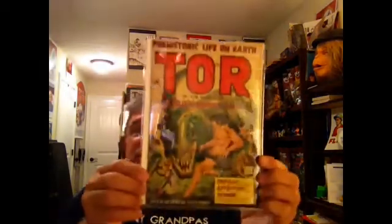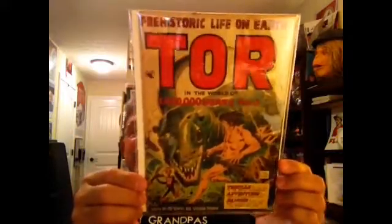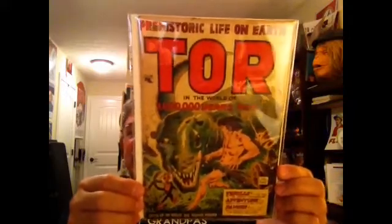And this last one, while not being a Charlton book, is one that I've known about forever, and I love the cover. And a lot of these were reprinted in the 70s. But these are like some mid-50s Silver Age. And this is from St. John's Press, or St. John Comics. Tor number 4 by the late great legend himself, Joe Kubert. I always loved this cover. I've seen it at a few conventions. For the most part, it was out of my price range.